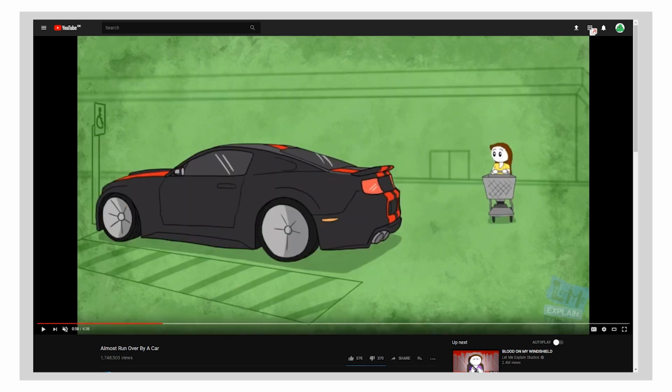First of all, cars are extremely complicated objects, and let me tell you a story. On 101 Dalmatians, if you remember, Cruella de Vil's car is not completely hand animated.